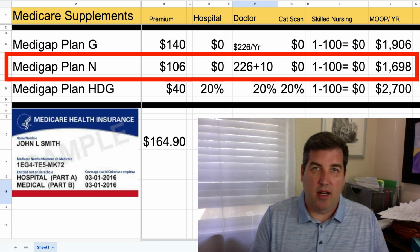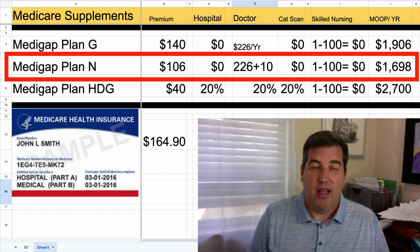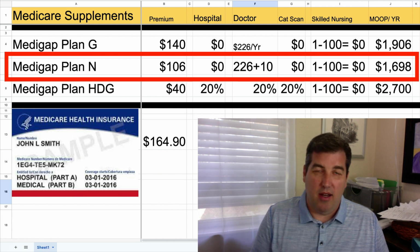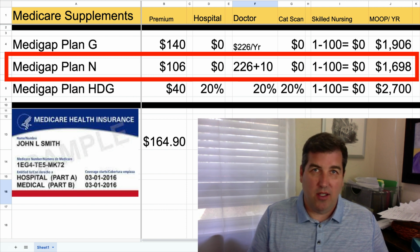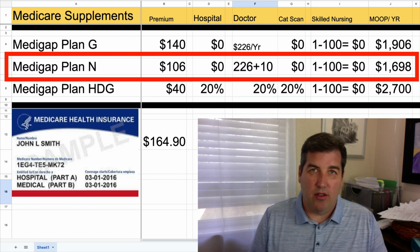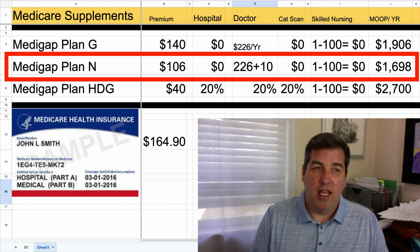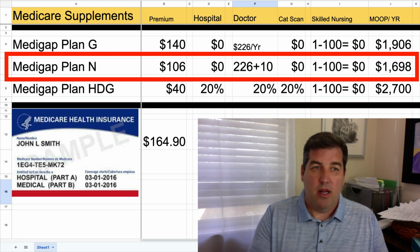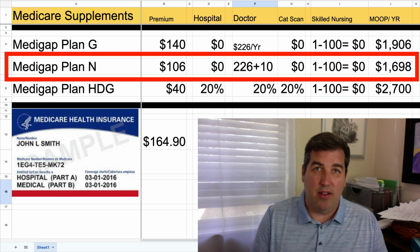Now, the other thing that I have to let people be aware of is there's a 15% excess charge with the Plan N if you go to doctors that do not accept Medicare's payment. It's less than 3% of the doctors in the entire country, and even some doctors that do not accept the payment will let it slide and they will not even charge you that. I tell this to people on the phone, I have never personally, and I've been doing this for 15 years, never had someone call me and say, hey, I got to get out of this Plan N. I got charged an excess charge.